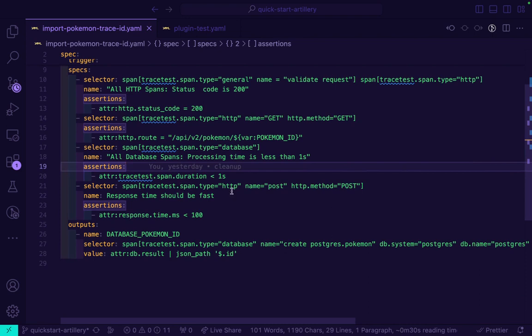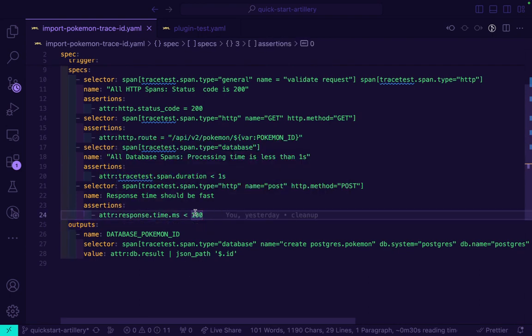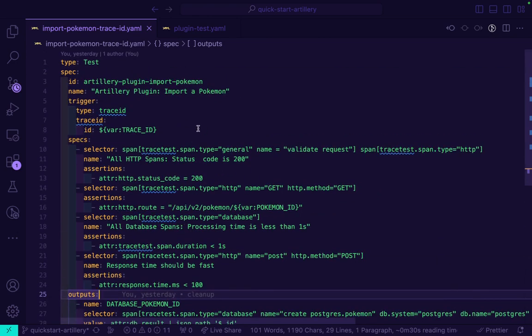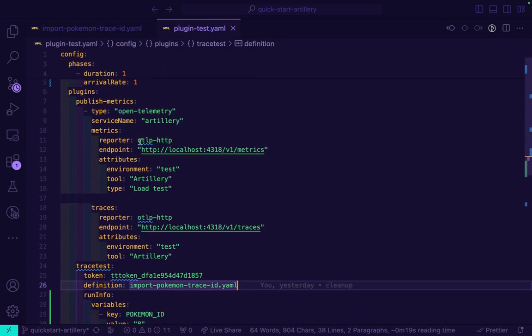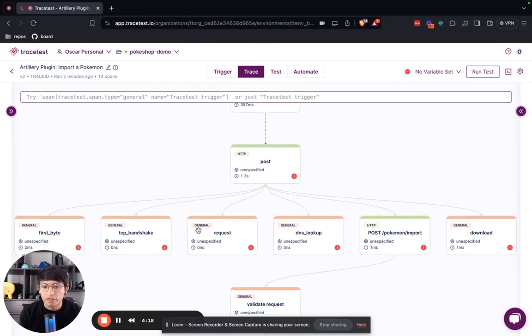And then we're also validating one of the spans generated by the Artillery telemetry data, which is the response time in milliseconds, and we want this to be less than 100 milliseconds, so we know the initial record response is fast enough. So if we go back and we have all of this already established, we have our reporter, our published metrics and trace test, we are ready to execute this again.